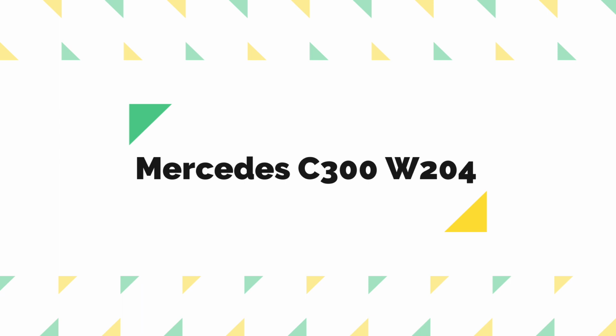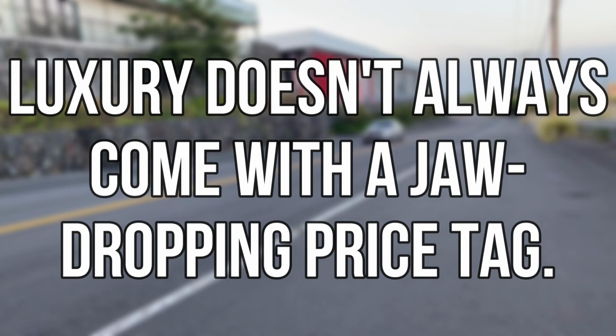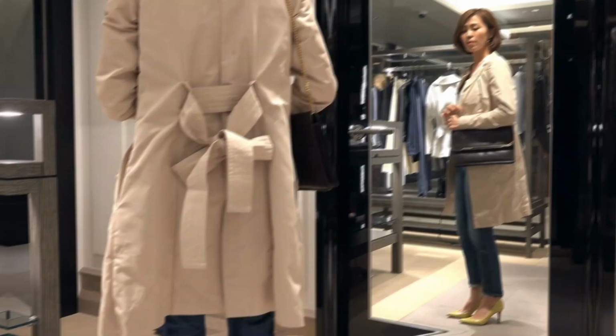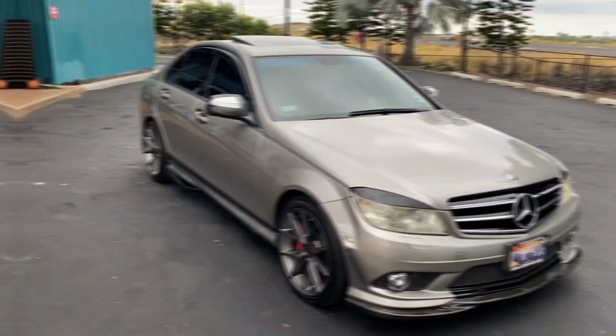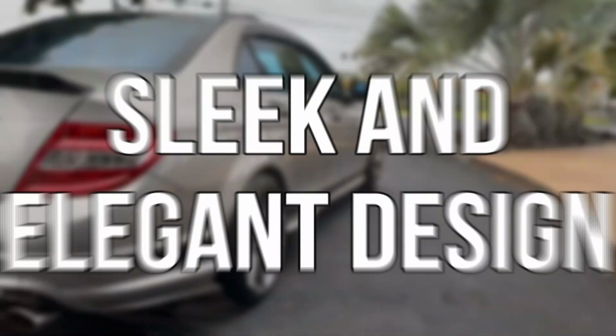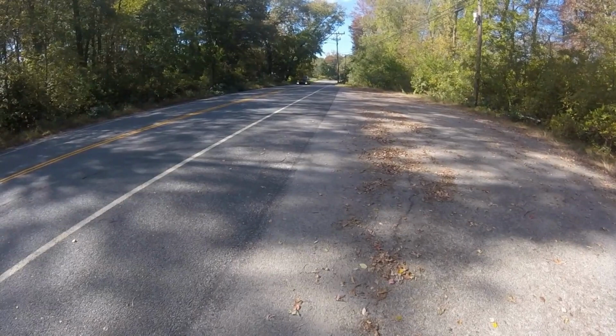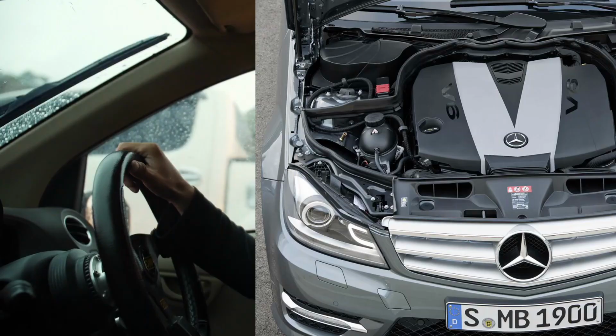Mercedes C300 W204, affordable opulence. Mercedes is back with the C300 W204, and it's a reminder that luxury doesn't always come with a jaw-dropping price tag. It's like finding a designer bag on sale. You're not compromising on style, but you're definitely giving your wallet a break. The C300 W204 offers a sleek and elegant design that is sure to turn heads on the road. With its powerful engine and smooth handling, this Mercedes model provides a driving experience that is both exhilarating and comfortable. Plus, with that 3-liter V6 engine, you're not just driving, you're making a statement.